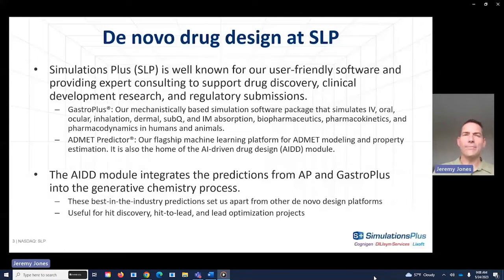So what does that look like at Simulations Plus? Some of you might be familiar with Simulations Plus. We're well known for our user-friendly software and providing expert consulting to support drug discovery, clinical development research, and regulatory submissions. I promise there's a reason that I'm mentioning all this.